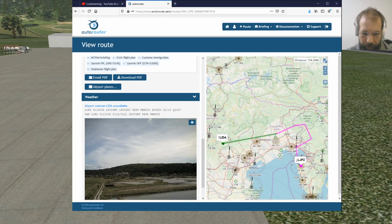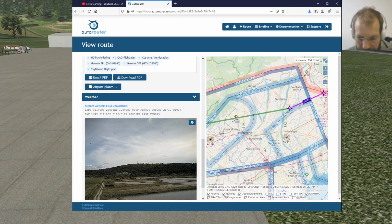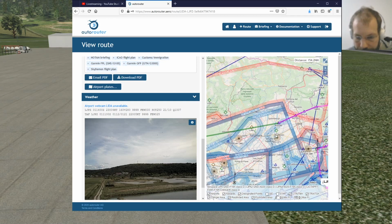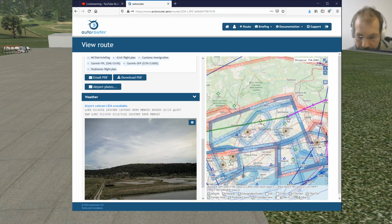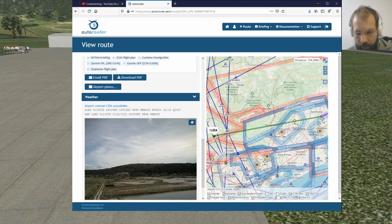Basically how it works is we depart Asiago VFR and then go on an eastern heading and cross into this area north of Venice, and here at this Risom intersection the IFR part of the flight basically starts. The auto router flight plan says that we can fly this part of the route in VFR in flight level 140.